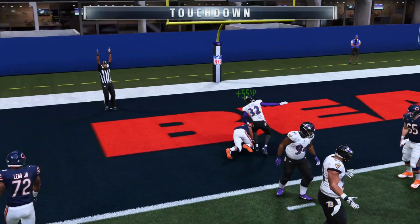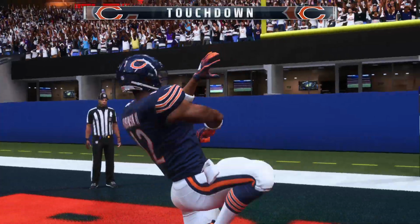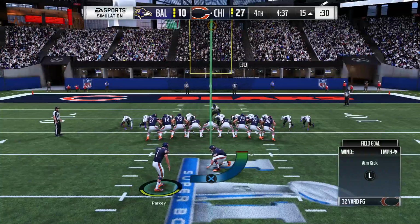And that is caught. Touchdown, Bears. Allen Robinson, his 2nd touchdown of this Super Bowl. And the Bears will add on to their lead.